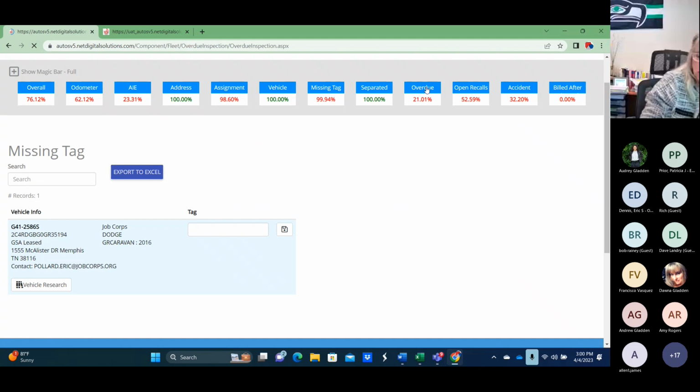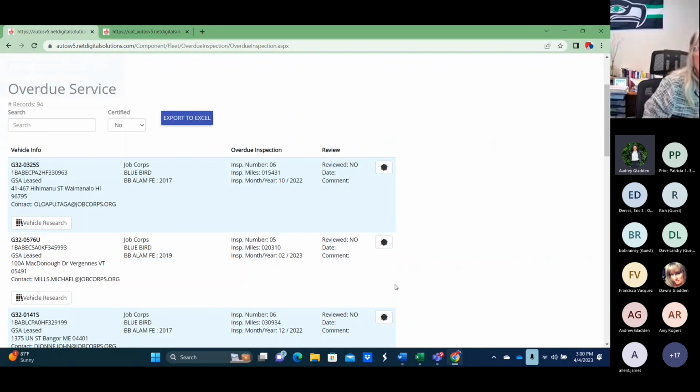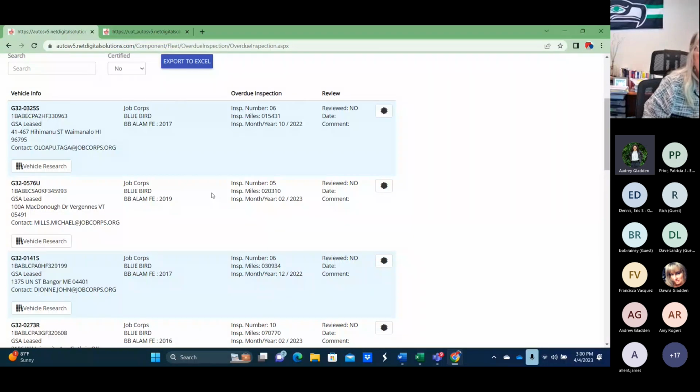Okay. So then we get into the overdue service. With overdue service, it's not necessarily telling us what the exact service is that's overdue, but most of the time it's either an inspection or oil change or something to that effect, but it doesn't come through on our file. So you will need to double check that within GSA drive-through if they have that capability. But this is letting you know that this vehicle has an overdue item. And if those overdue items are not taken care of in a timely manner, they can turn into AIEs. So this is just here to alert you to the fact that you have something that needs your attention.